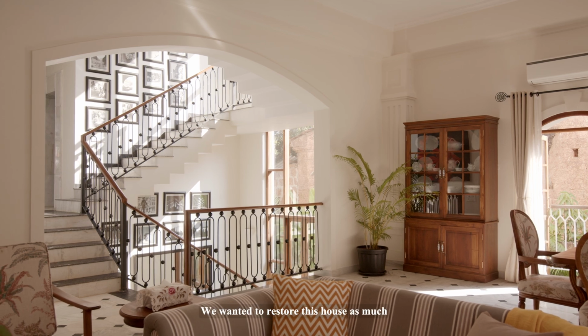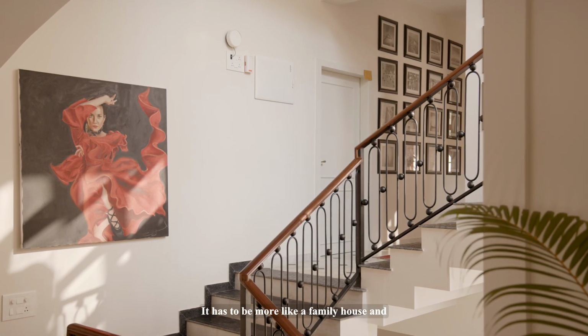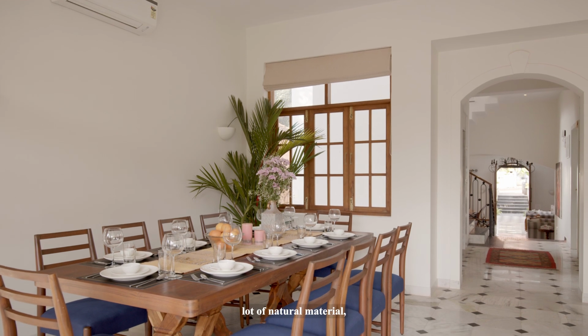We wanted to restore this house as much as possible and rebuild it in a connecting way where a family can enjoy it. It has to be more like a family house, and we tried to bring a lot of natural material which were locally available in Goa.